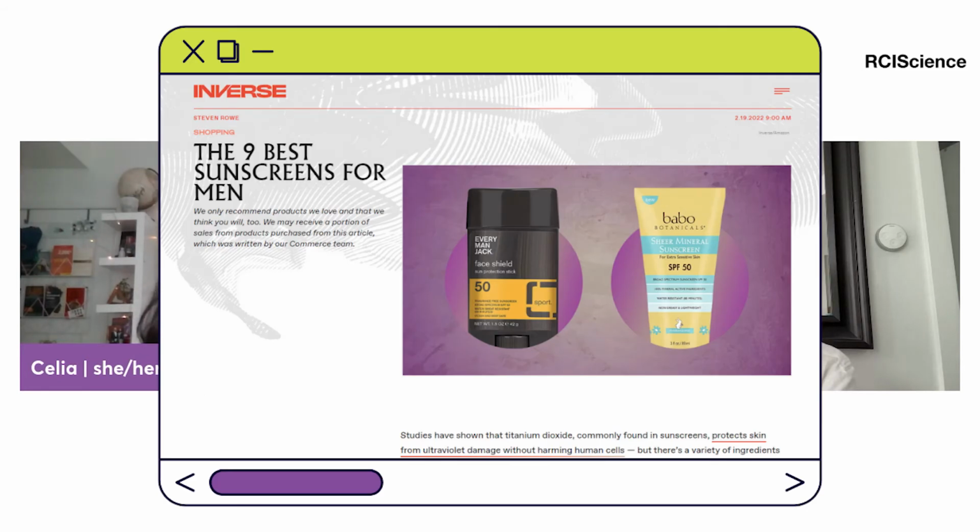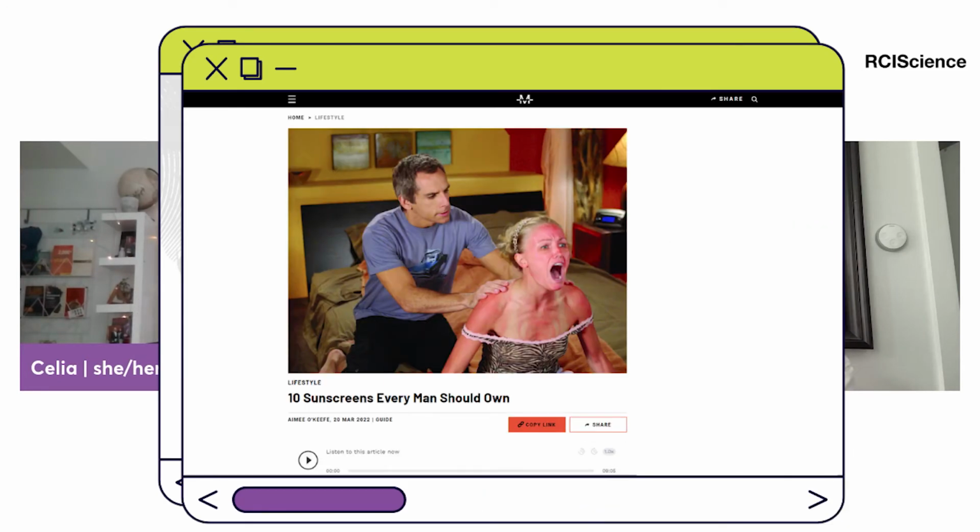Totally. Exactly. We actually found two headlines saying the same thing. One says the 9 best sunscreens for men, and the other, 10 sunscreens every man should own. Oh, cool. So sunscreens for men, shouldn't they just be for everyone? Yes, I don't really understand. I would love to know what this list of the 9 best sunscreens for men is.